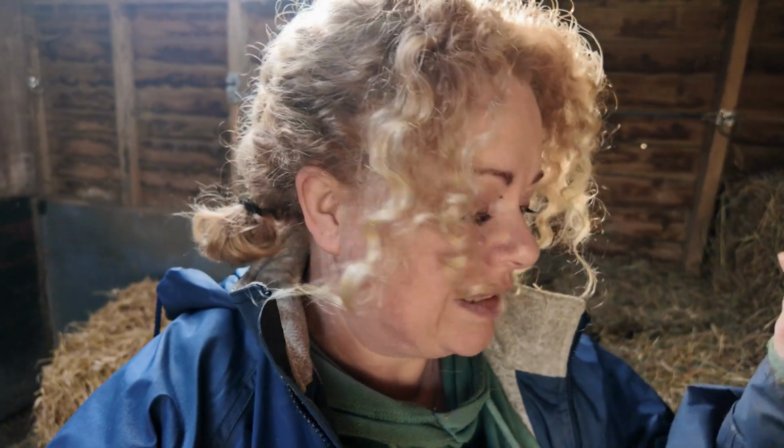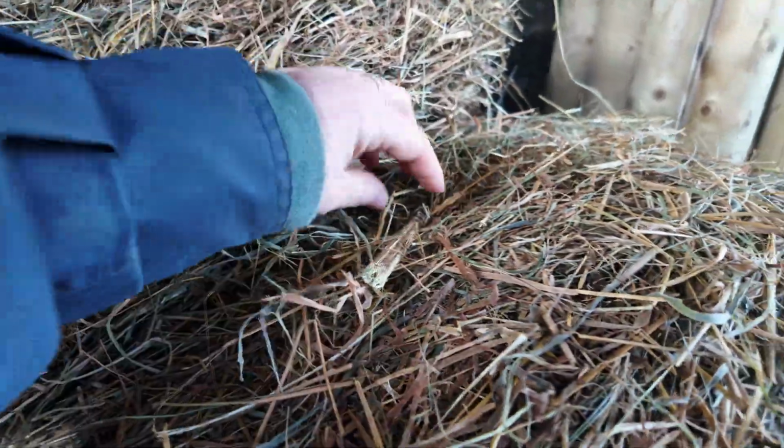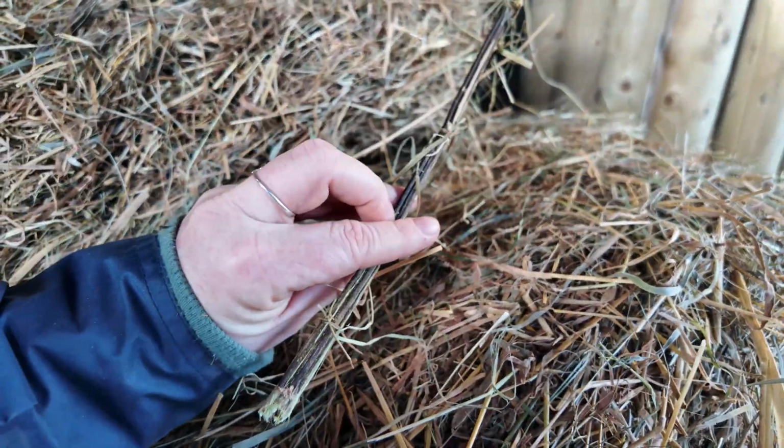So today comes and I'm here again, as always, feeding the masses. And the hay felt different. Now, thankfully, I always have the small square bales because of this exact reason. And yeah, if I show you this, you're not going to believe it. So as I split the bale, as always, I find a big piece of ragwort.